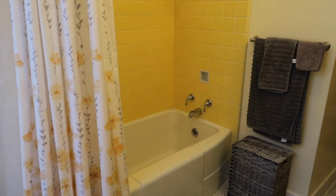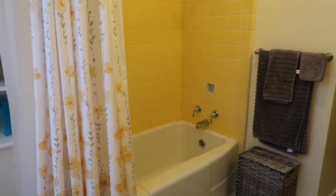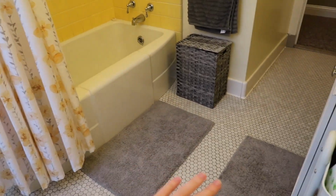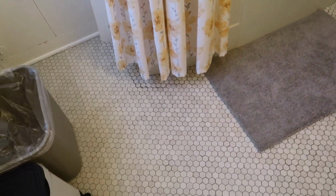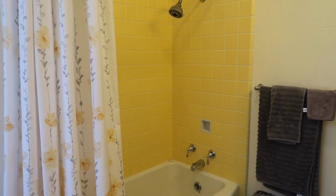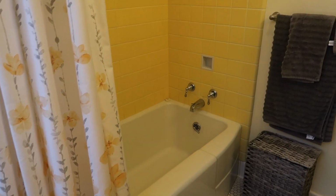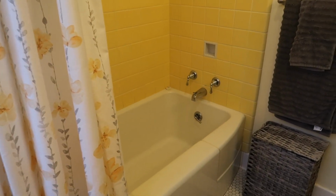Here's my favorite spot in the whole room. My little yellow shower. So here is the tub in the bottom. Because it was very yellow, I got this shower curtain to go with it. I have little gray rugs. Look at the tile, the little hexagons. I live in a really old building and I just find this very charming. I like the character. The bathtub is super deep, which is amazing because I love to sit and soak.